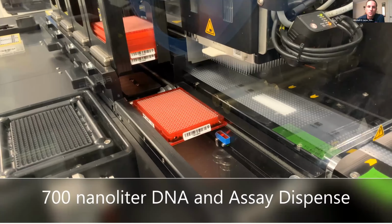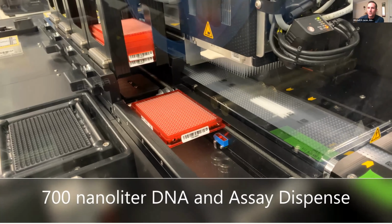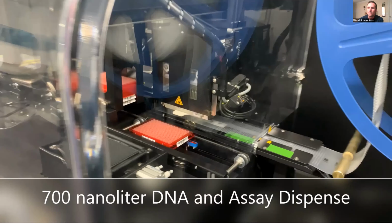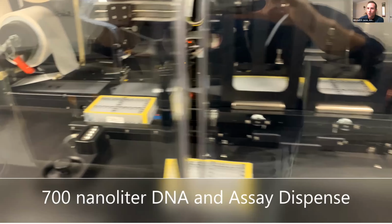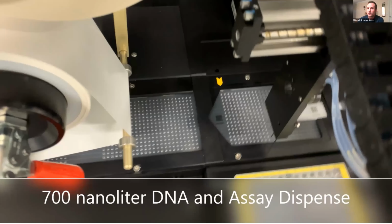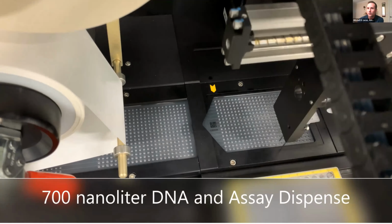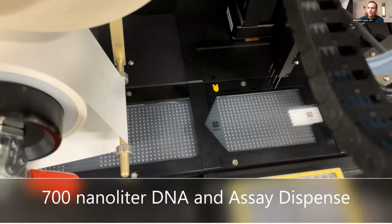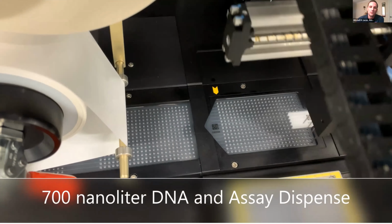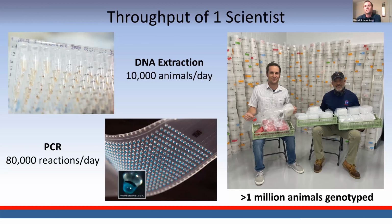And so here's a quick video I'm going to try playing of the Nexar. So this is a liquid handler. The red plate is a 384 well plate containing DNA. It's dispensing 700 nanoliters all at the same time. And then I walk down and over here you can see it's dispensing master mix and primers, non-contact dispense. So it's extremely automated, all barcoded. These are tied to physical animals on a farm that need to be moved and managed in a matter of days. And so it's very much application oriented genotyping. So using this technology, you get a lot of throughput. We extract DNA from up to 10,000 animals per day.